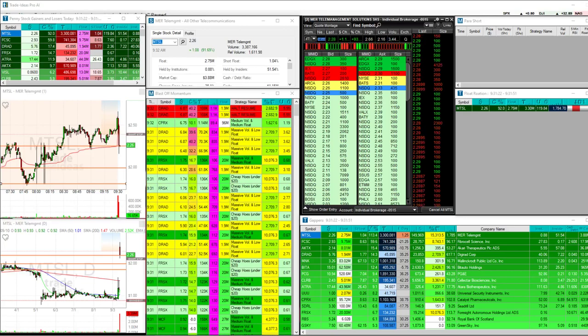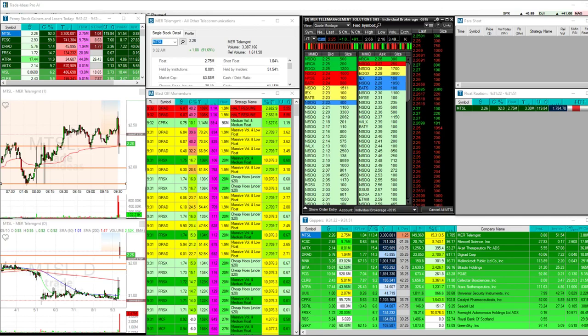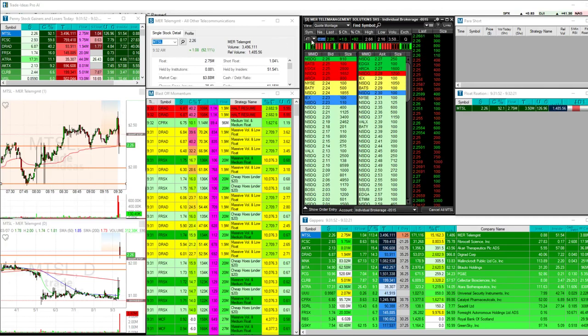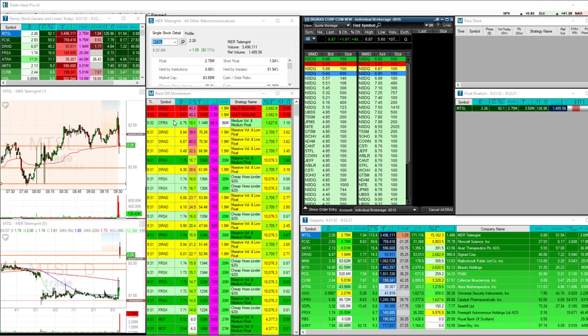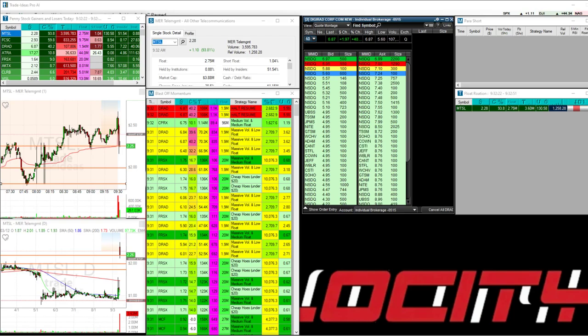What is this? DRAD. DRAD is halted here. We do have a halt on our hands here. 1 million share float stock. Let's check out if it has any sort of news. So, not seeing any sort of news from the first look at it. Let me put it on the bottom level 2. I'm going to throw up another level 2 for you guys.